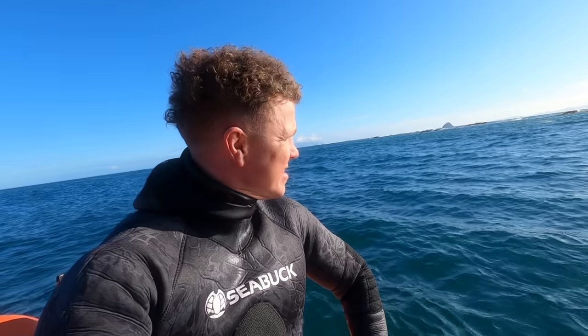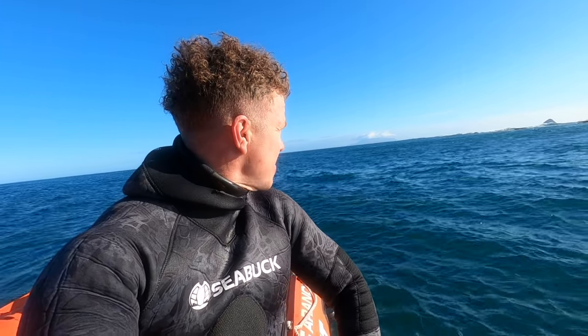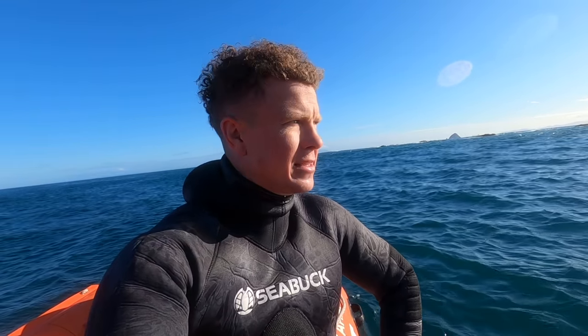That was pretty lifeless at this spot. Seriously saw about two little reefy, grassy fish. Unbelievable. The wind's just quite strong. It's definitely picked up a lot more than I thought it was going to be. I was going to head up to this offshore island here, but I think I'll just leave it today. Gut feeling says just leave it.